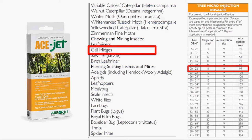But this is a broad spectrum. If you look at the left column there, different caterpillars that are on it, leaf miners, midges, sawflies, adelgids, aphids, white flies, lace bugs, you name it. Spider mites is the bottom one on there. Arborjet or acephate is an organophosphate. It is a broad spectrum insecticide. It's a very old insecticide, but you can see it's got a caution label, so it's relatively safe to the applicator. It is a fast knockdown, short residual material. And so essentially what I tell people is, if you name me a bug, I can almost bet you it's on the Arborjet label.